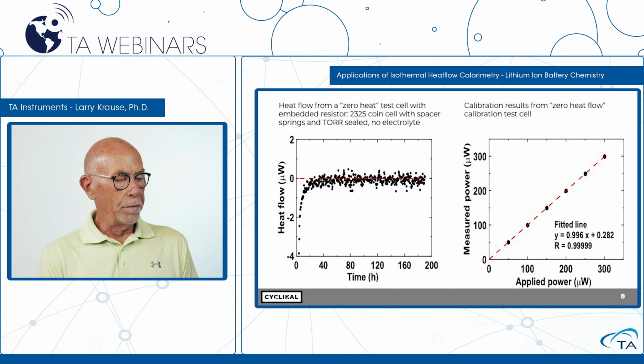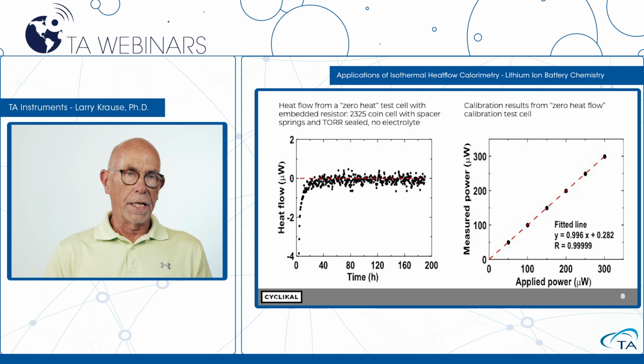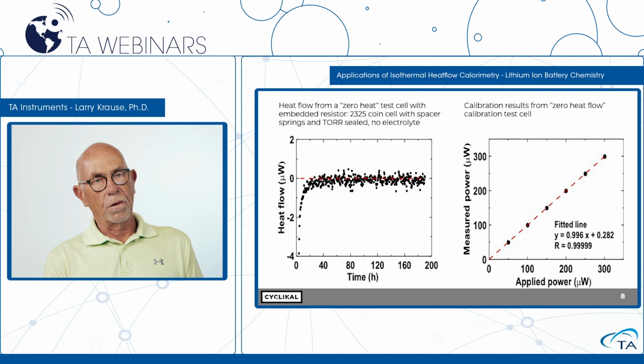So in that vein, we made our own test cells. In the beginning, as I said, we were using coin cells, and so our test cell was a coin cell in which we embedded a resistor. It had the electrodes in it. It was sealed in an identical fashion to the real batteries we were going to be measuring, but it had no electrolyte. So we have this coin cell with an embedded resistor, which we know, and this we used for setting our baseline.